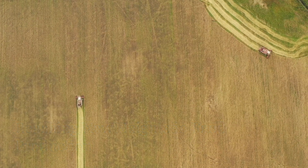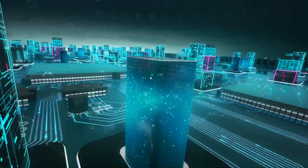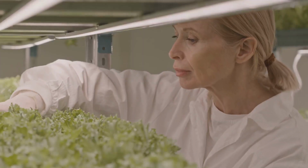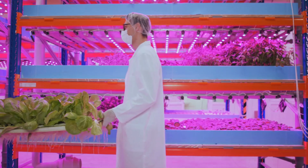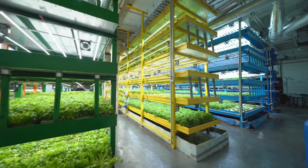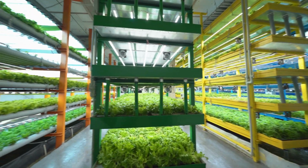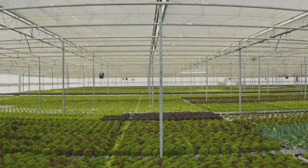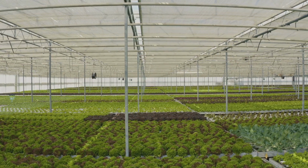Land is precious, especially when it comes to farming. But what if we could grow food without needing acres and acres of land? That's the idea behind vertical farming. Think of it like a skyscraper, but instead of offices, it's filled with plants. Crops are grown in stacked layers, often indoors, under carefully controlled conditions. LED lights mimic sunlight, and water and nutrients are delivered directly to the roots.